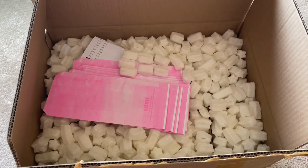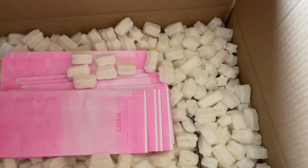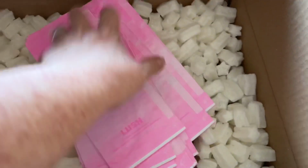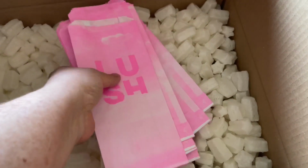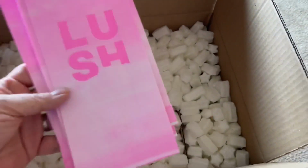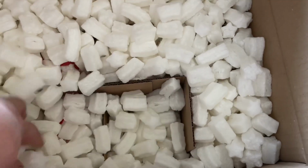Now I'll show you what is in the box. It looks like they gave me some bags for the bath bombs. I bet I know why. I bet there's 12 of these, because I bet they said, I bet she's going to give these 12 as presents to other moms for Mother's Day. So let's give her a bag for each one, because no one in their right mind would be ordering 12 just for themselves.